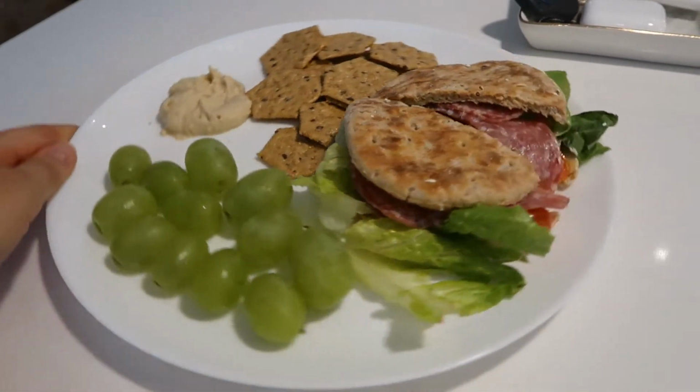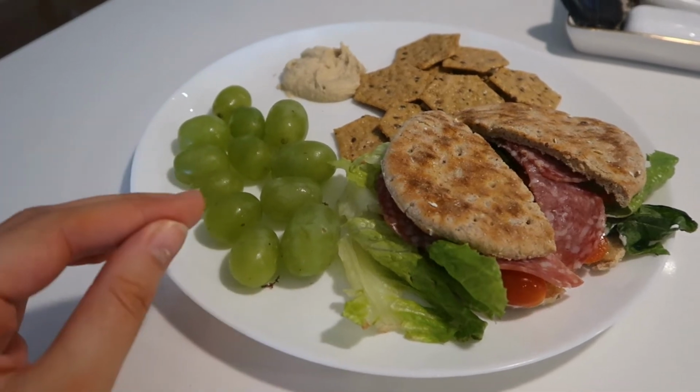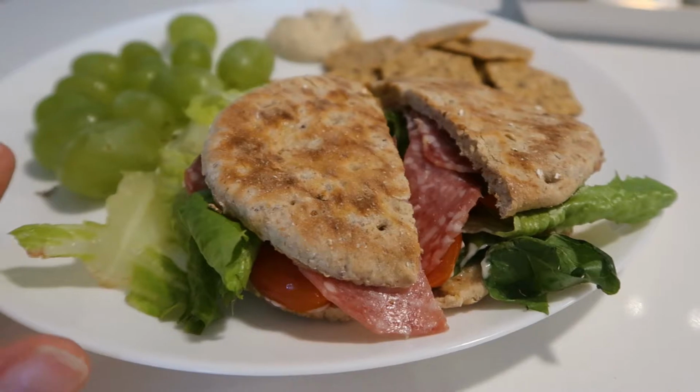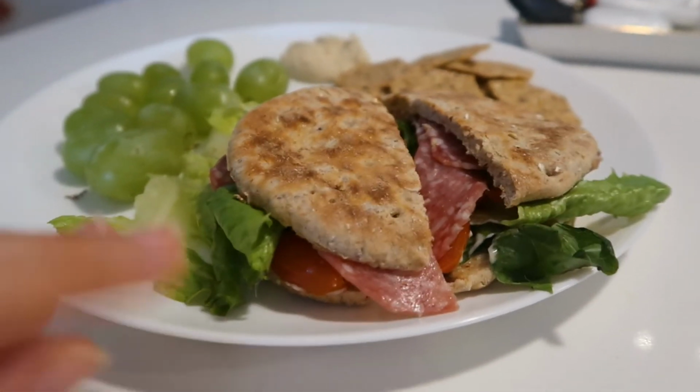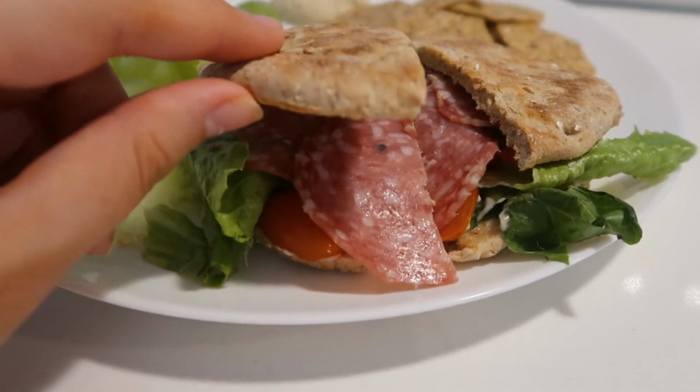Me super hungry, so I decided to make some lunch. This has been my go-to for like the past 5 days. I'm just not even bored of it yet. It's just so yummy. So I just made a quick and easy sandwich. I'm obsessed with sandwiches. They're probably my favorite food, honestly, but I made it with this multigrain thin bread.